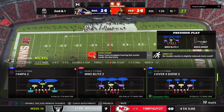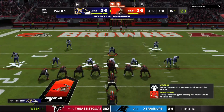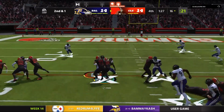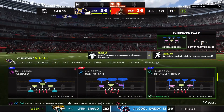In the mind of the play caller, all you want to hear is tick, tick, tick. The previous run good for 9. Here's second and a yard. A give. This is Chubb. And they'll bring him down at the 13-yard line. They'll get 3 as the drive continues.